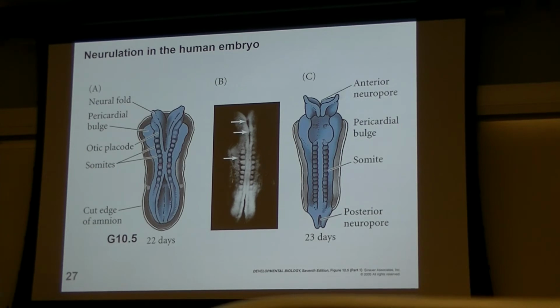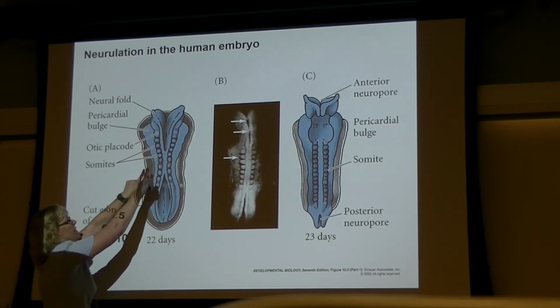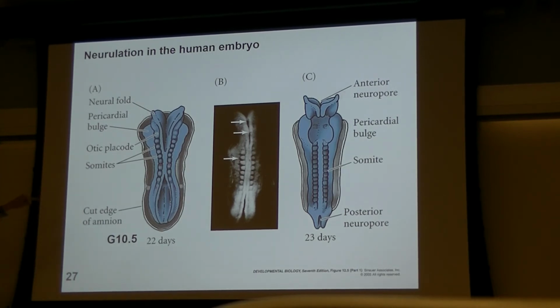So neural tube defects are actually one of the most common birth defects out there. If this doesn't happen correctly, the embryo will die. If it happens mostly correctly, but not quite perfectly, you can get some really severe birth defects out of this, some of which are compatible with survival, in other cases not. So here you see the two neural ridges are meeting and fusing. Those little circular or square shaped things, those are somites, which are just chunks of mesodermal tissue that we can recognize as the embryo develops.